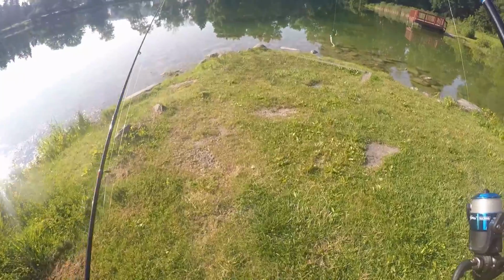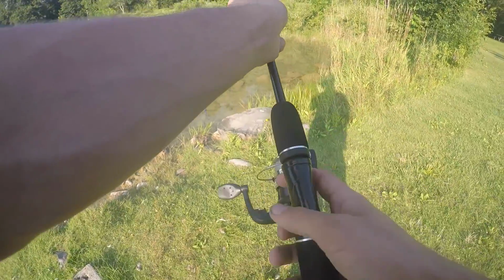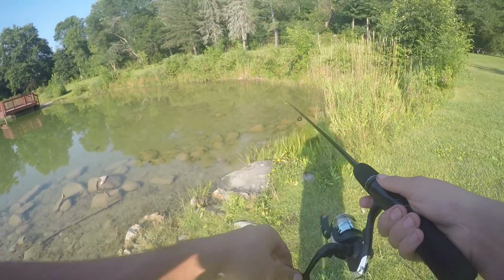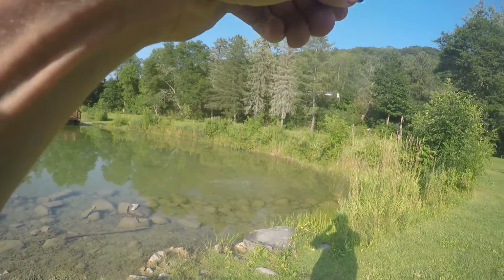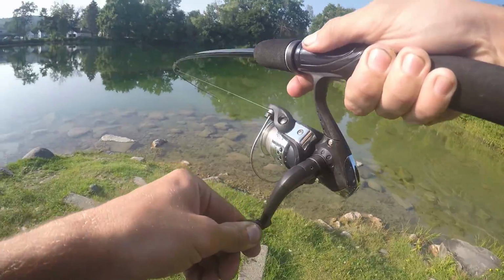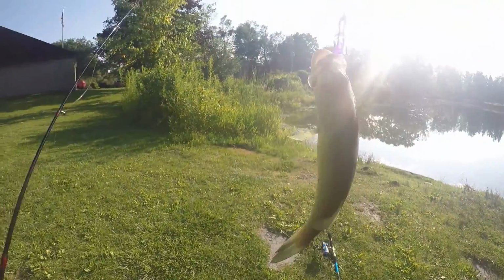There we go. All right, let's see what we got going on. There's one that I can get right here. Got one. Come on. Yes. First fish on the day.